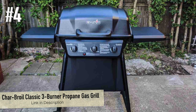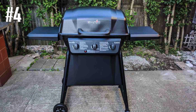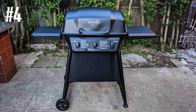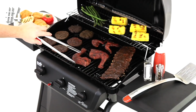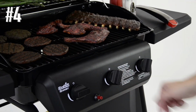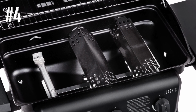Number 4. CharBroil Classic 3-burner propane gas grill. Gas grills tend to be more expensive than their charcoal counterparts, but this one won't break the budget. It doesn't have some of the bells and whistles you'll find on more expensive models, but it still does a great job grilling steaks and burgers, with plenty of space for more.